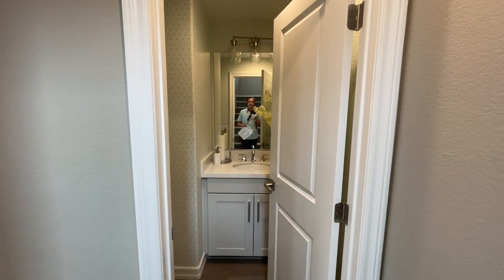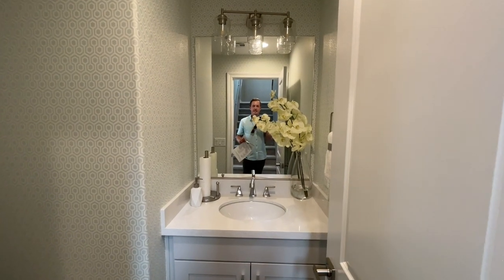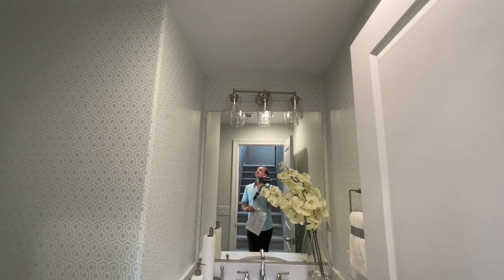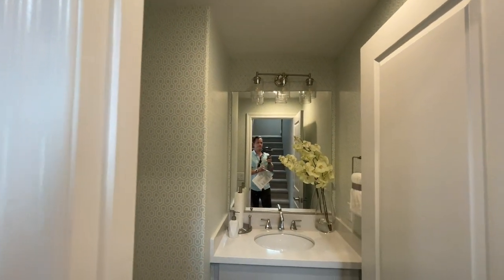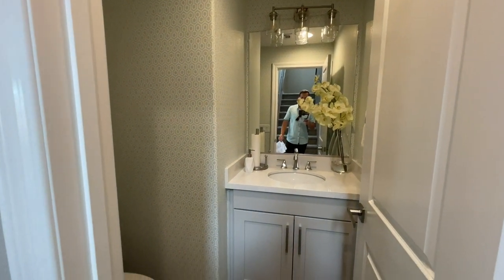And I filmed this over in, where was I? Cadence. They had the exact same model, but they didn't do the 9-foot ceilings. This felt like a cave. So here it's 7.5, almost 8 foot, because this is a 6'8" door. So it's almost 8 feet. And up there, it was like a cave. Plus they put really, really dark fixtures.